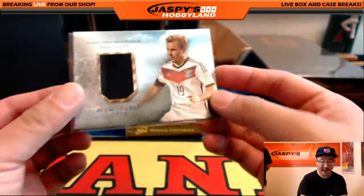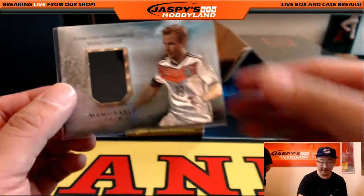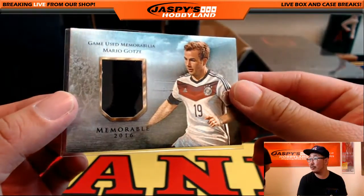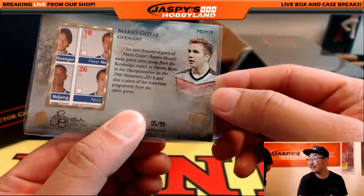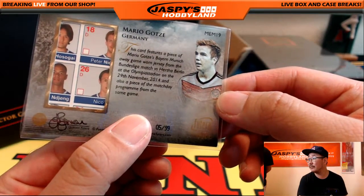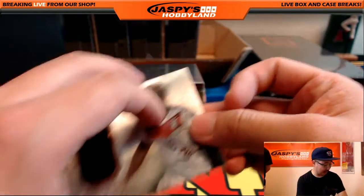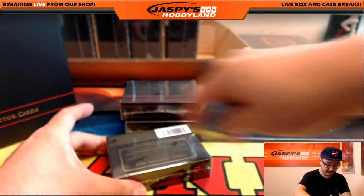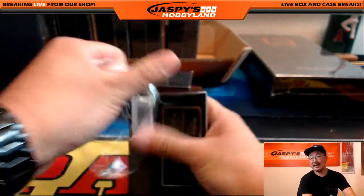And we've got Mario Götze. Oh, this is the greats. These aren't numbered, but patch right there. Mario Götze, memorable relic. Although his 2016 season, his last season was not super memorable. 5 out of 99 on that one. Nice. Almost a Liverpool transfer. They were talking about him a lot. All right. Next one.